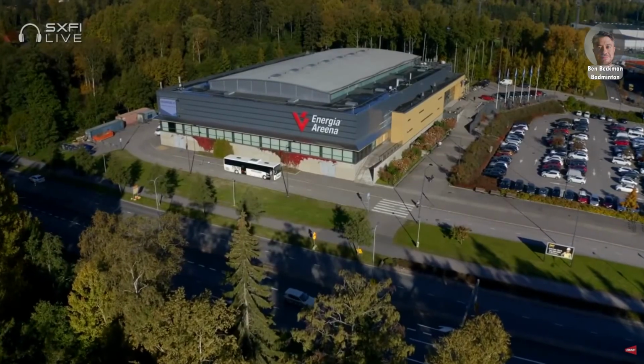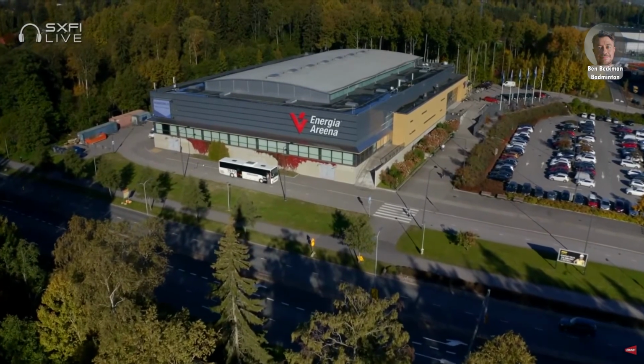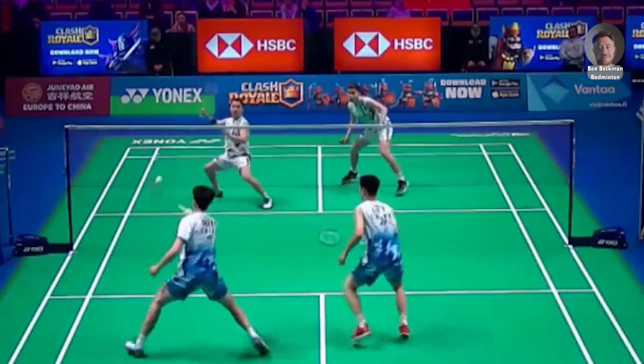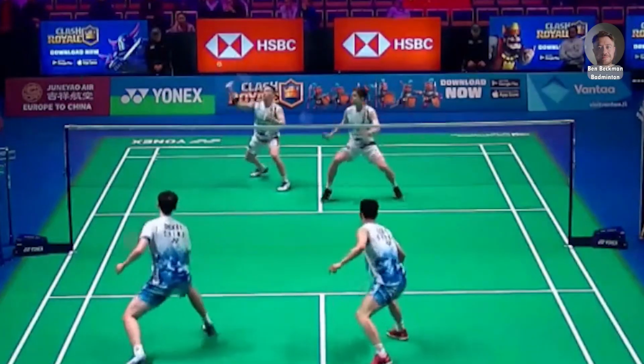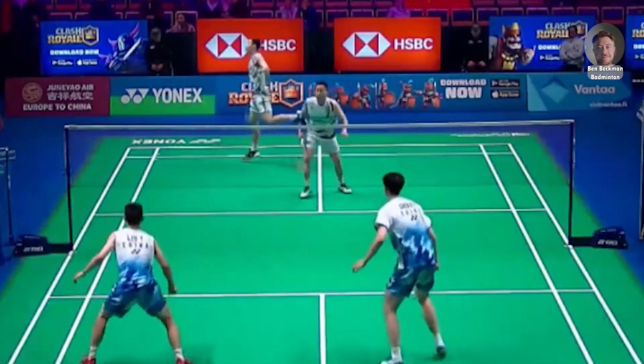Now, the short of it was that the playing conditions at the Vantaa Arena were slow. I don't know whether this was to do with the general conditions of the hall, whether it's the shuttle speed that was used, or whether it's a combination of all of them. But the crux of it is that the playing conditions were very slow, especially in the earlier rounds, when there also didn't seem to be much of a drift.